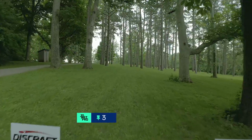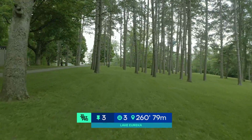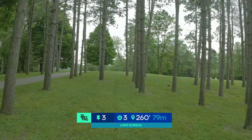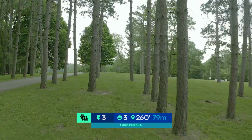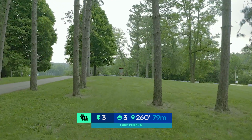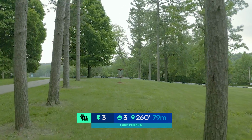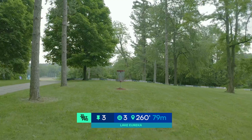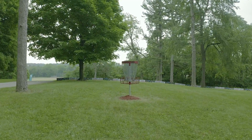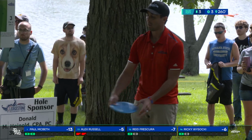Paul extending his lead. Yeah, big time. Paul's off to a pretty good start here. Hole 3 is a par 3, obviously, 260 feet straight up the gut here. A couple different backhand routes. There's the straight putter shot. The wide hyzer with the flip up mid range is also a play we've seen a few times, and also the backdoor over the cart path is a sidearm or the backhand for Reid.